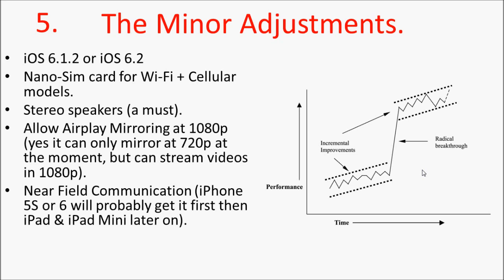Near-field communication is probably going to be announced in the iPhone 5S or 6 first, because that will be the feature that will almost want to sell the phone. But then, once they've done that, they might implement it into the iPad or iPad mini later on. But you never know, they might put it in the iPad first, but only time will tell. So just take this with a pinch of salt.